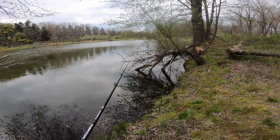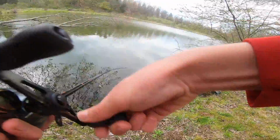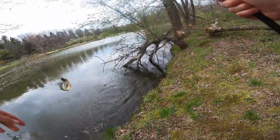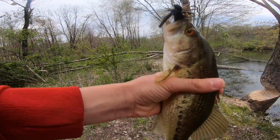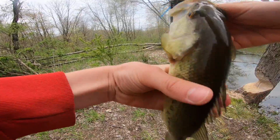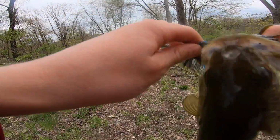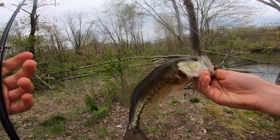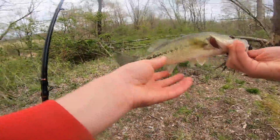Little fish. Oh, he took it. Got him. It's a tiny fish. Pounder. Saw him kind of cruising. Surprised he ate it. Cast it right on his head. It's a good little fish right there, though. Not a bad little guy. Let's get this guy unhooked and back into the water. Good little bass right there.